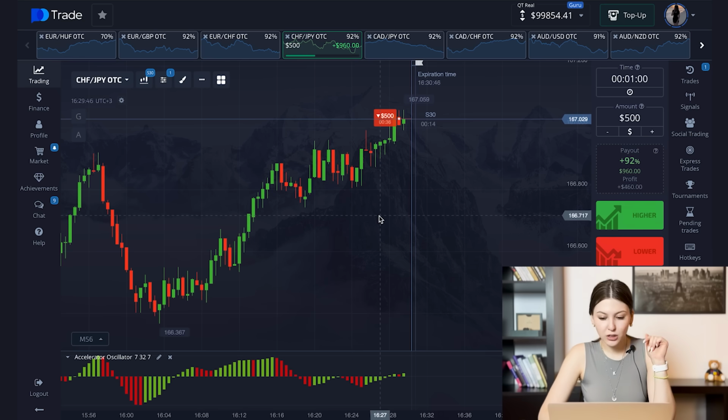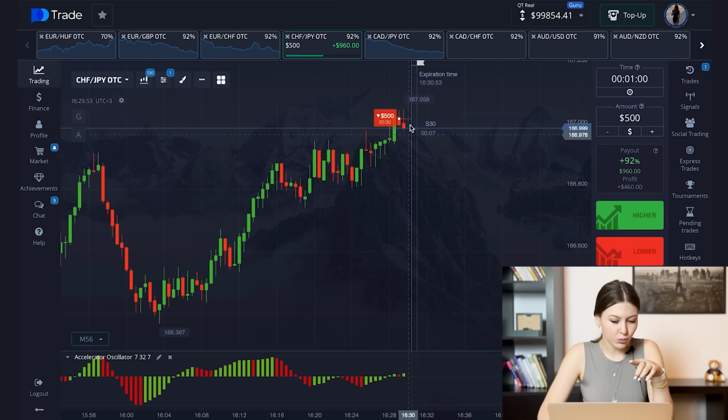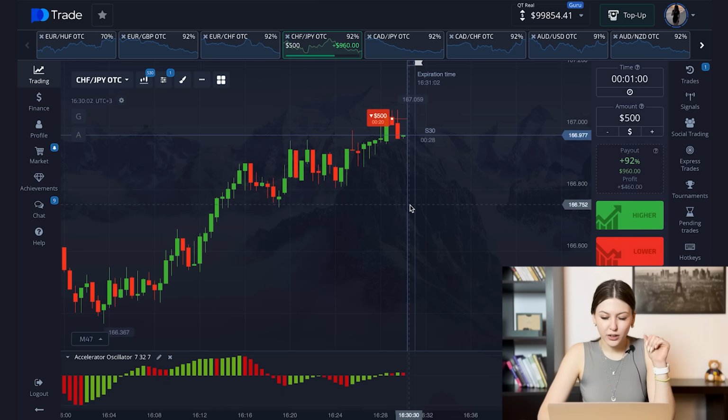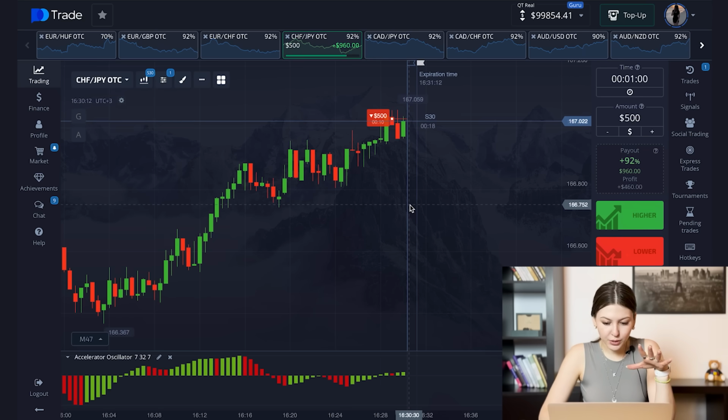I can see that the market is unstable today, and you can see it for yourselves: we had a profitable position, then we had a not very profitable position. But because of this candle analysis, we can see this tail that's showing us, oh no, it's not going to work for us on the upside, so we're going to go downside. So I'm pretty sure here that we're going to have the profit.